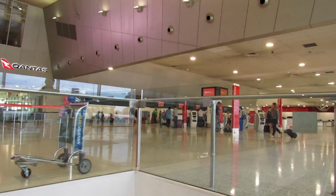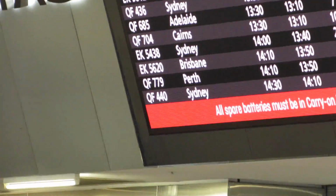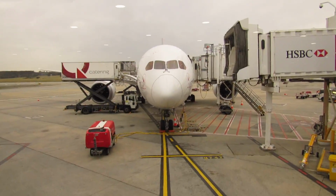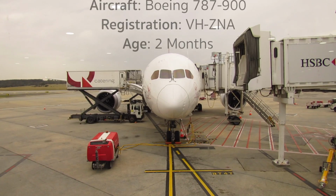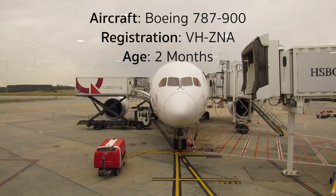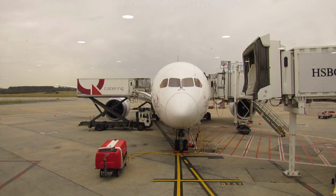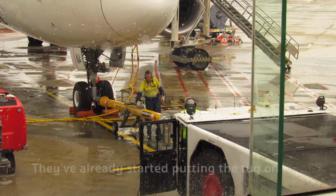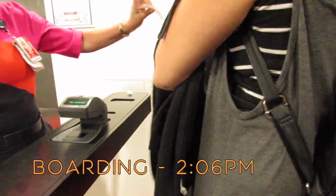We arrived at Terminal 1 around 12 PM, which left us about 2 hours before we had to board. And this is our plane VH-ZNA Great Southern Land taking us to Perth today. Then after a 15-minute delay we started boarding.